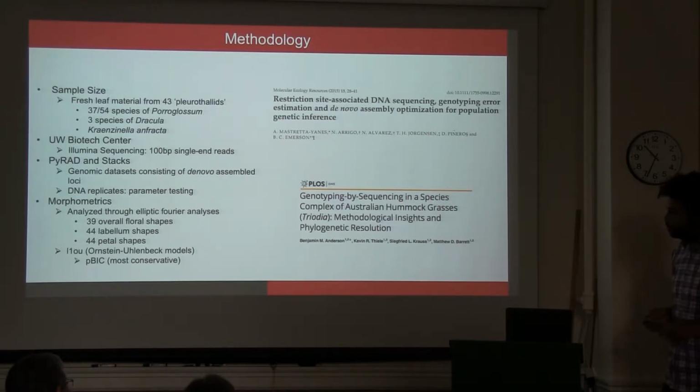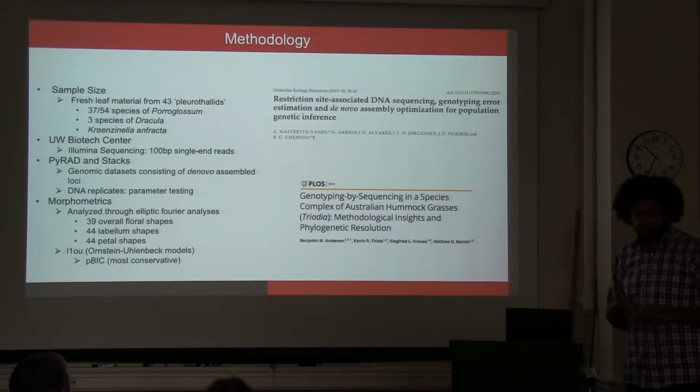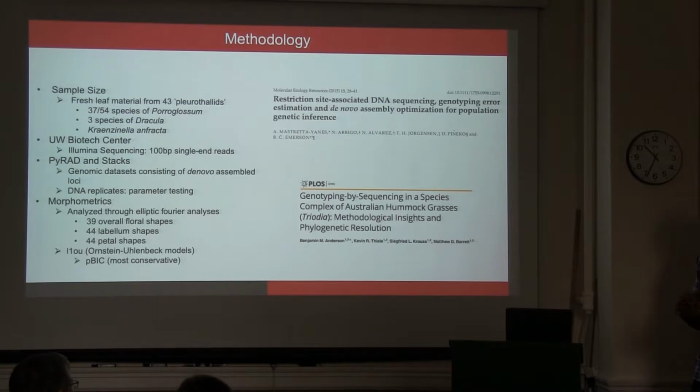And then for morphometrics, I analyzed all of the floral shapes, labellum shapes, and petal shapes from all of the literature that I could find, such as monographs or any books that had pictures of the flowers in the labella, using the package Momocs in R.